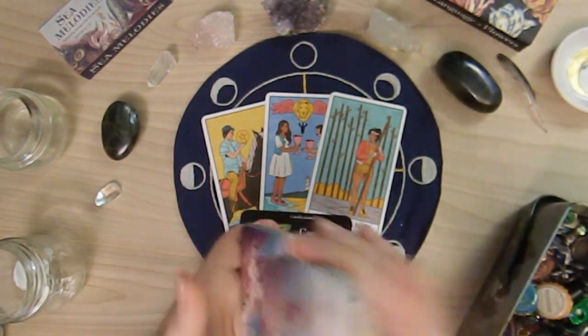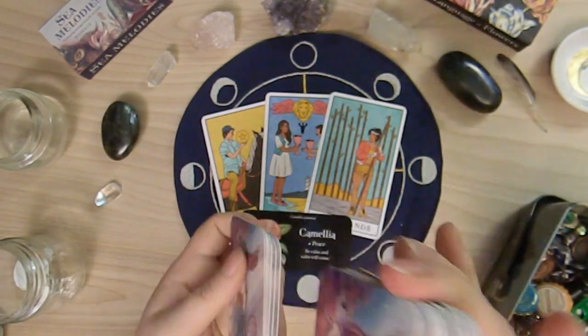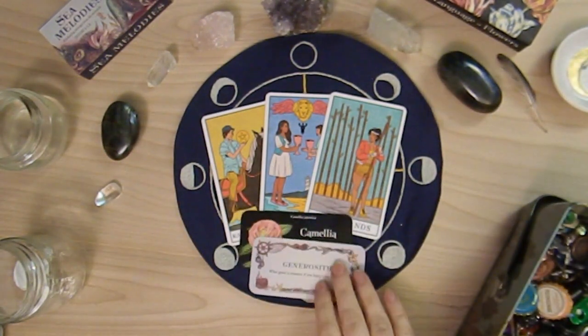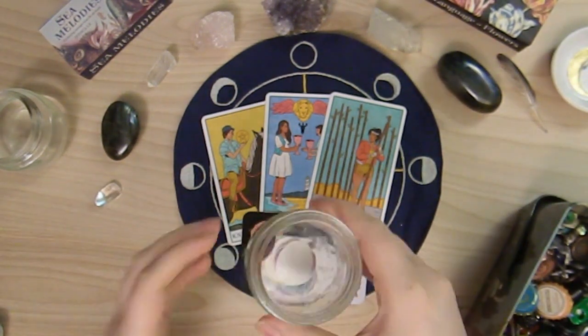Already seeing a pretty chill week for you guys. It's looking really, really nice and lovely. So let's see, group one. Generosity. What good is treasure if you keep it to yourself? Ooh, okay.